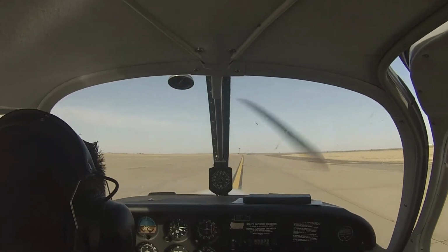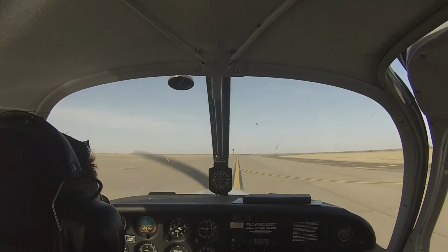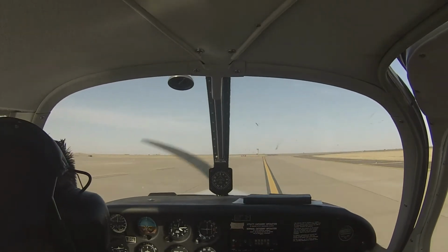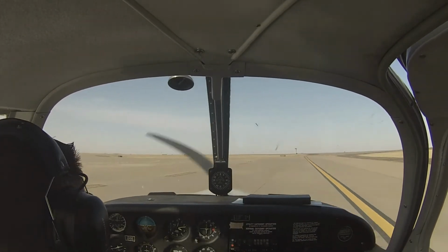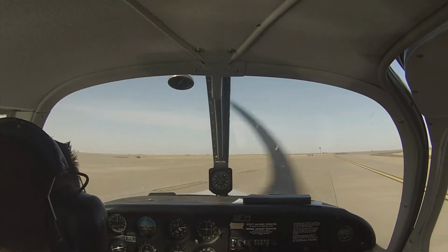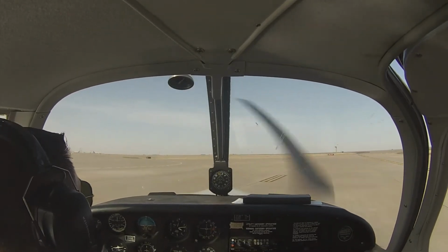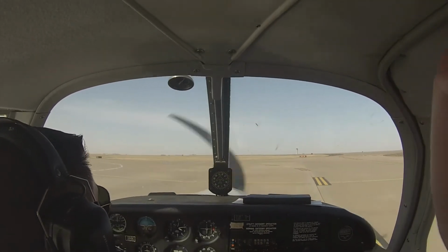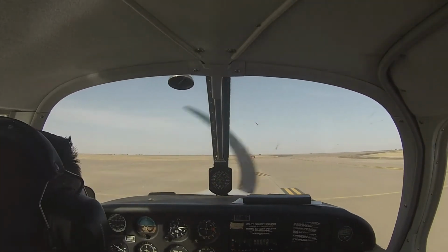FedEx 783 Heavy, cross runway 17 right. And you can just do the run-up over here. Cross 17 right. Right here, good? Yeah, that's great. Okay.